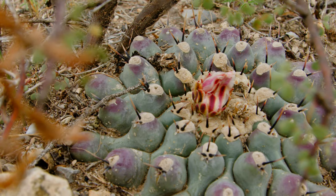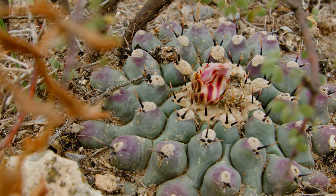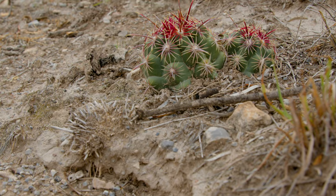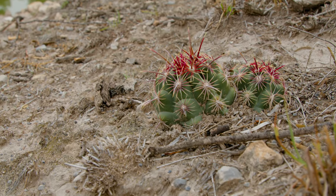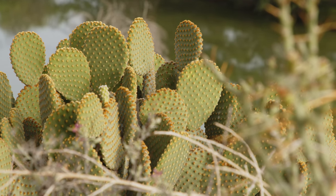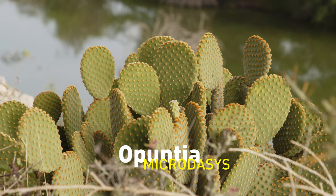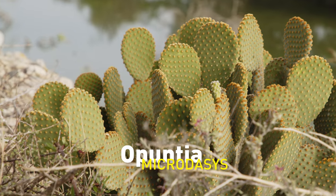Thelocactus rinconensis was definitely the prominent species here, but it was very well accompanied by Lophophora williamsii, other Thelocactus bicolor, and even Opuntia microdasys, a plant that's well known for looking very nice and friendly until you touch it.